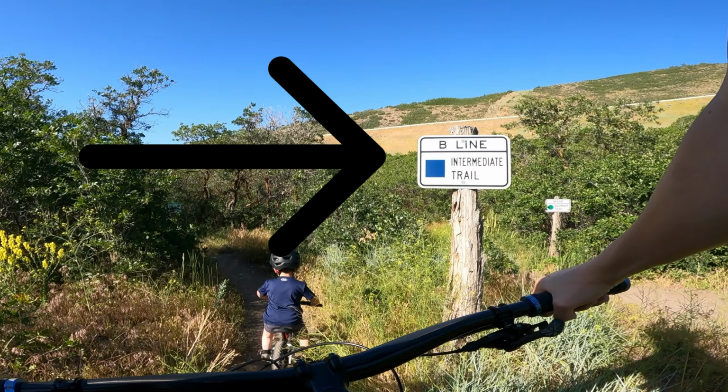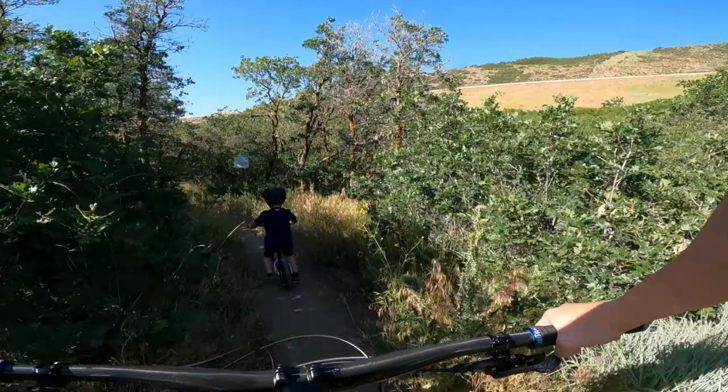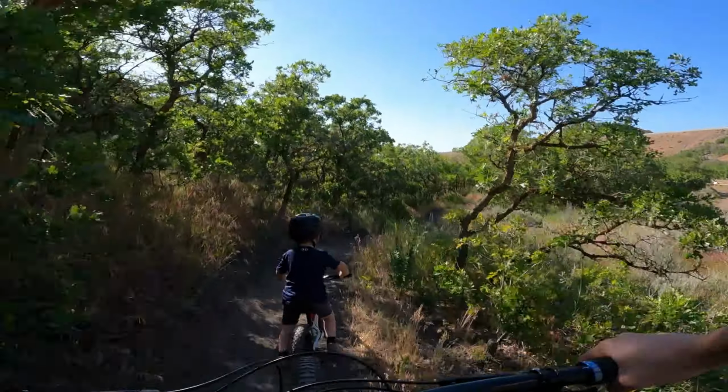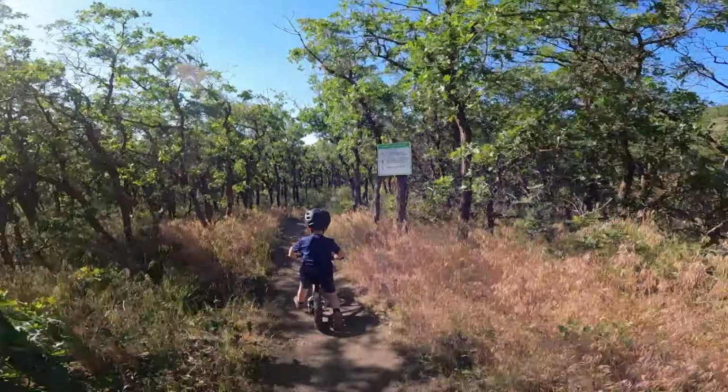Here's the start of the B line. You can see that they have these instructional signs on the side, which are great. You can stop and read those if you are just beginning, feel like you need some tips. That's kind of why these are called the instructional trails, because they'll show you what things you can do on the way down, whether that's braking or how to corner or how to look down the trail. So things like that, which is great to learn as you're just starting.